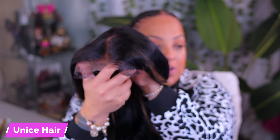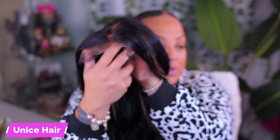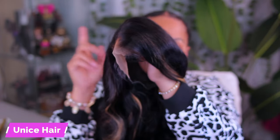So this one right here already came styled and everything. I love when everything is done for you. The only part I gotta do is put the thing on. Hold on, guys. The lace is already bleached. Look at that, it's already got some baby hairs for you. It's already pre-cut, pre-styled, pre-plucked. Girl, pre-styled, pre-plucked, pre-bleached, pre-approved.